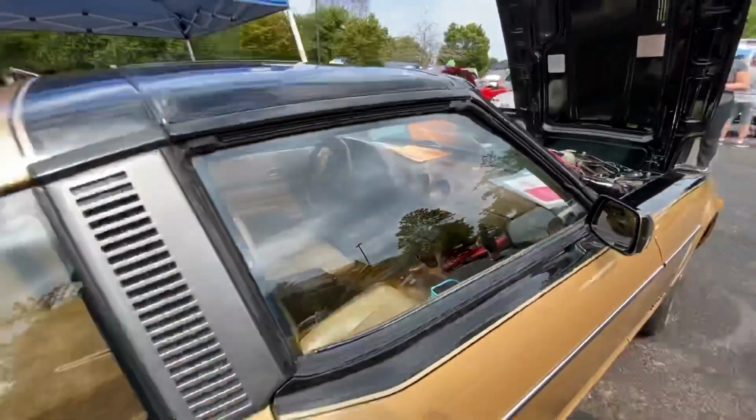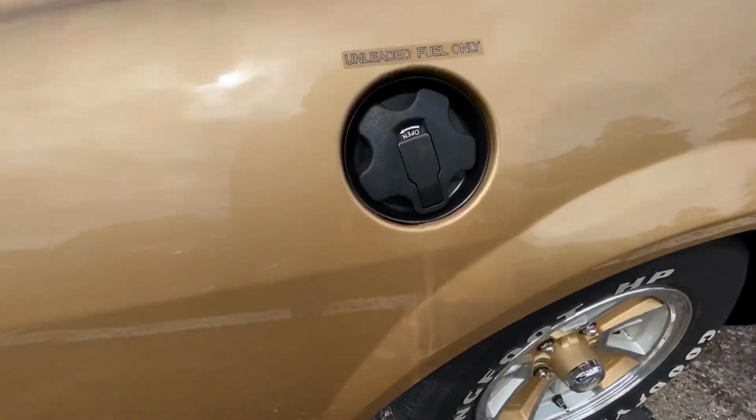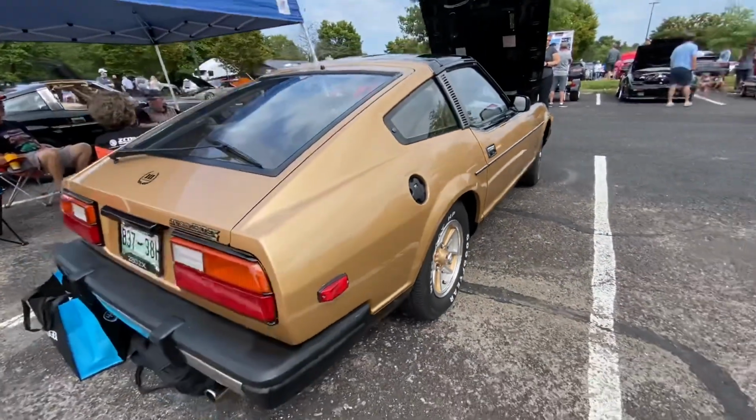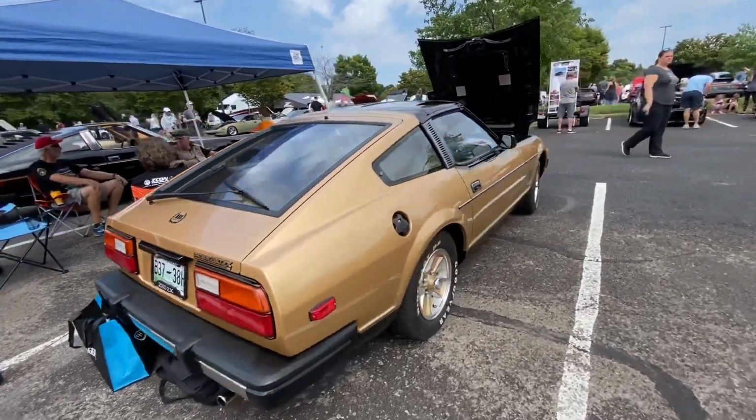Oh, it's got the original radio. Let's see if we can get in there a little bit. Look at that. You can tell what fuel does to a paint job. You can see where it sputtered down there, but who cares? When you're driving the 280 Black Gold, man, you were a pimp back in the day.